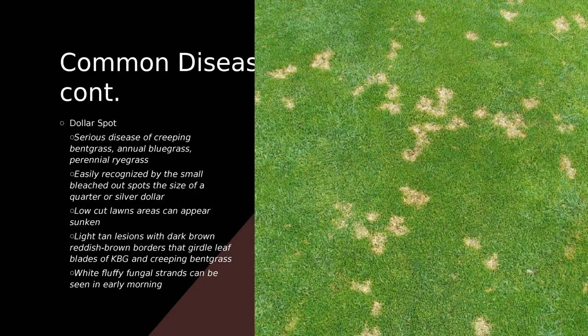This is dollar spot. It's a serious disease in creeping bentgrass, annual bluegrass, perennial ryegrass. It's easily recognized by the small bleached out spots, the size of a quarter or a silver dollar, hence the name dollar spot. It's going to be most visible on low-cut lawns because the areas appear sunken. So if you're on a golf course, you're more likely to spot this than in just a lawn that's cut at 4 inches, just because it's more visible.